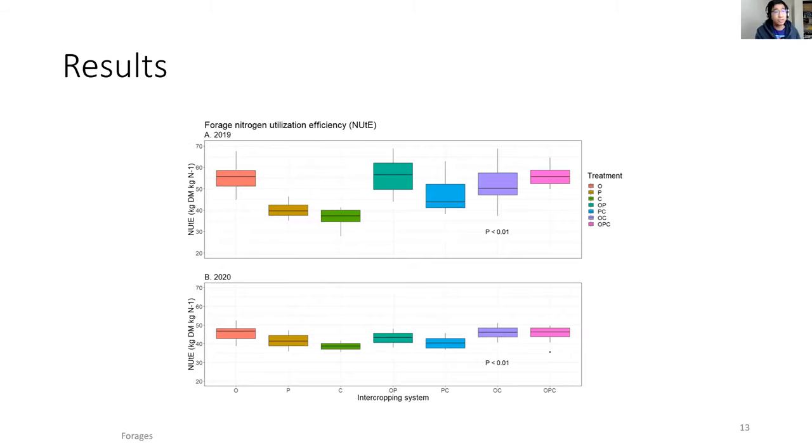Now coming to nitrogen use efficiency, the first thing we notice, very interestingly, is how well intercropping is actually converting nitrogen into yield. It is more consistently higher than a lot of the oat, pea, and canola by themselves.